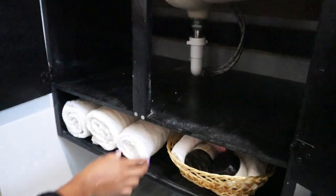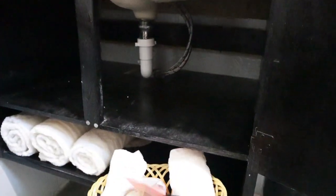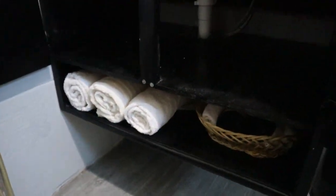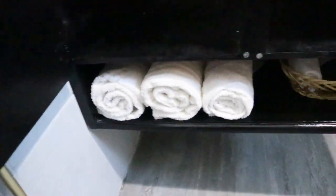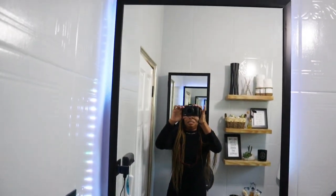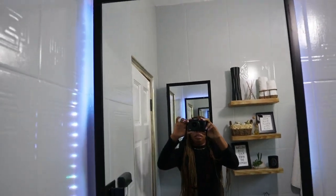So this is underneath the sink, where I have additional storage. I have towels, and I also have a little basket. And this is the plumbing work we did, guys. It turned out great. And as you can see, this is under the vanity. It's floating from the wall. And I also added two gold handles, just to add an aesthetic look and value to the vanity.